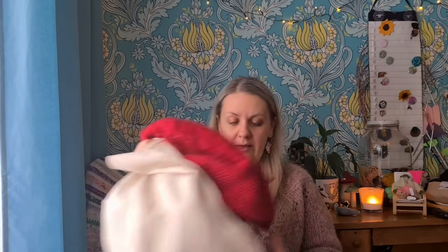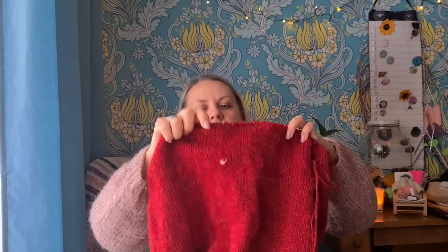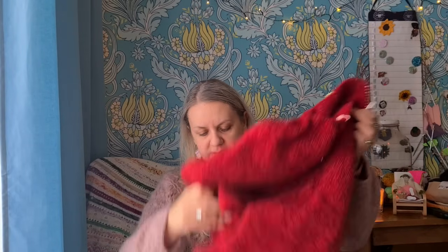Okay, my second WIP is my Chestnut dress by Petite Knit. I have worked on it as well a little bit, not too much, unfortunately. I would have loved to do more, but I put a marker there last week. This much I got done in a week. It's better than nothing, right? It's better than nothing, because it's been a week.